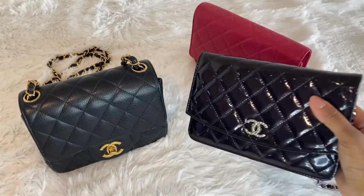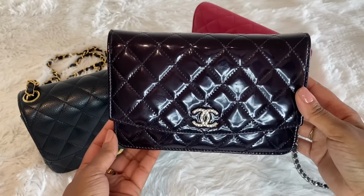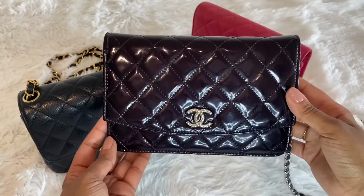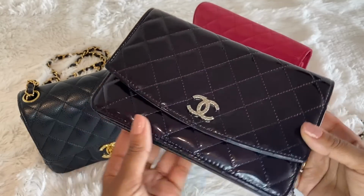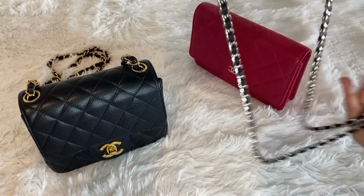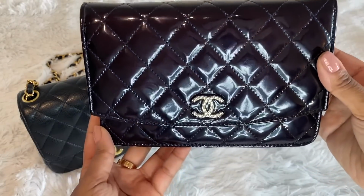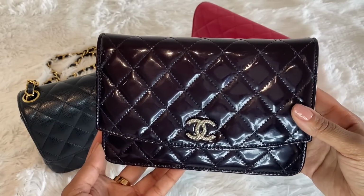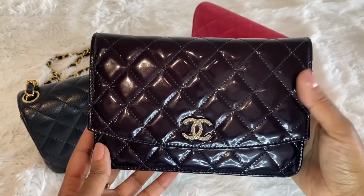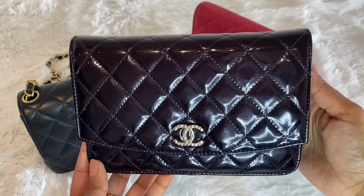I also genuinely think that the WOC is a great choice for all ages, all body types, and it stands the test of time. If one day you decide you don't want to wear it as a bag anymore, you can literally use it as a wallet in your larger bags. Thank goodness that the WOC is priced considerably lower than the mini flap, because that's definitely a pro in my mind. Knowing Chanel though, that gap may start to close.